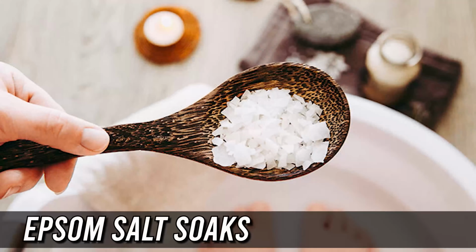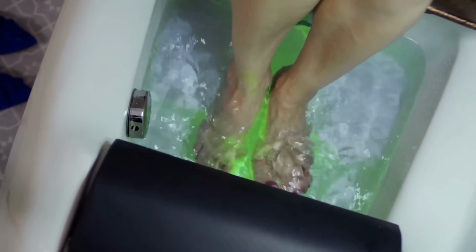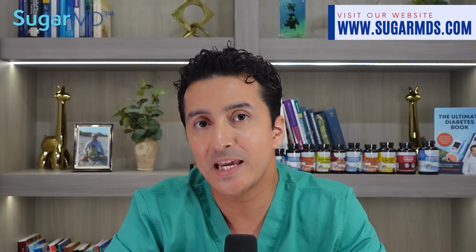You may be wondering what to do or how to deal with this naturally. Well, we already talked about half of it, but if you want to use a substance, a remedy, there are a few things that you can try at home. One of them is Epsom salt soaks. All you need is a few tablespoons of Epsom salt, some hot water, and 15 minutes to spare. Soak your feet in the solution for 15 minutes a day, and you should see a significant improvement in the condition of your skin, especially around your nails, within a few weeks. In addition to softening and moisturizing, Epsom salt soaks can help to relieve pain and tension.